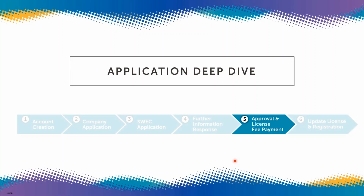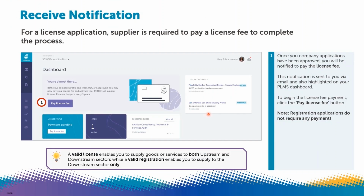Now, for the next step is the approval and license fee payment. Once your company application has been approved, you will be notified to pay the license fee. If you are applying or renewing your patronage association, then no payment is required. Okay, so it's a bit of change to how we do our current ROS, because inside ROS, you will need to wait until your company approval, and then you need to wait until first swag approval before you need to pay the license. But in the effort to simplify the process, what we do in PLMS is that after you submit your company application and it has been approved, you can start even to pay your license.